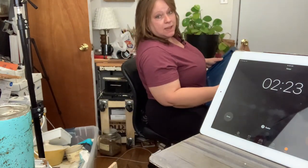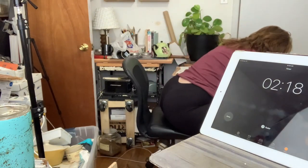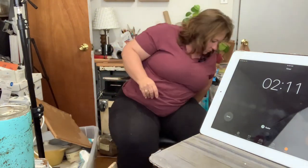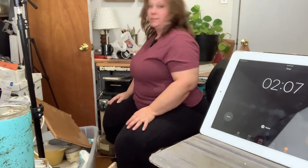Normally, I would be taking all this stuff out of my office, but I'm not going to right now while I'm talking to y'all in real time, because I'll take it out in just a minute. I'm working on this area and I don't want to leave.